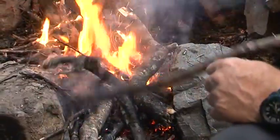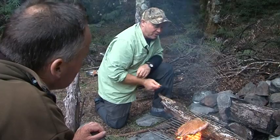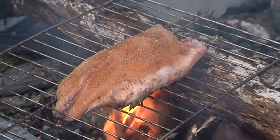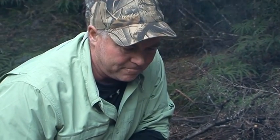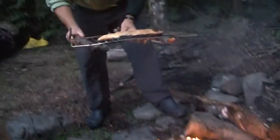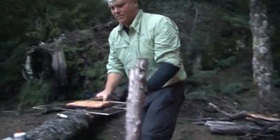Okay, Mike, what's the stage? What have you done? I like a nice smoky fire, enough heat under there just to cook it through and smoke it at the same time. So 15 minutes should be just beauty. It's illegal to sell trout in New Zealand, so if you want to test your own trout cooking skills, you're going to have to catch it yourself or have a generous friend like Mike.